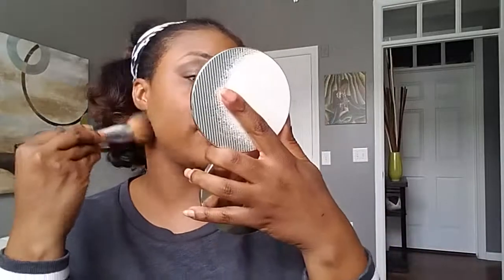It has a sheerer coverage already, so this is not something that I liked when I used my Real Techniques sponge. This is definitely something that I liked with a buffing brush. So now, I don't want to apply any more. I'm gonna get up close so you can see. But you can see it does not look the absolute best in this pore area.